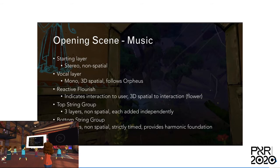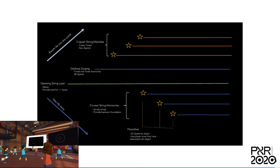And so this is from the opening scene, where the user is shown their powers and told, okay, you have the ability to breathe life into the world, or you have the ability to take life away. And the actual music that you hear is a mixture of about nine different layers that allow you to hear Orpheus, to experience music, but also to have little UX things, so they know when an interaction has happened. But the music also evolves in the direction of their choices. So this is why I'm not the artist for the little graph I drew.